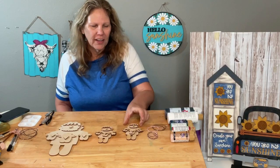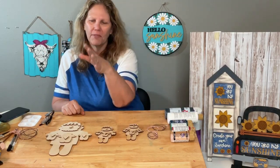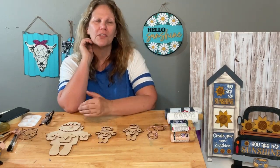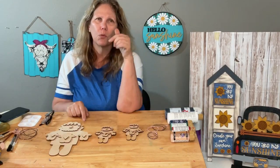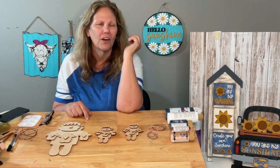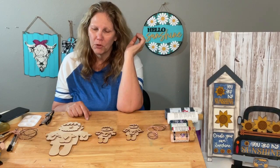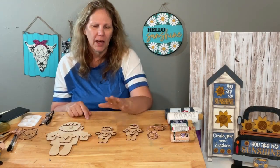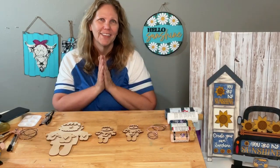Happy Thursday. We have some Raggedy Ann projects here. I have one, and I'm making a bigger one too. This is the medium size hanger. She's going to hang on the wall or on a little signpost. You could also put her onto a wreath. That would be really cute. So we have our hanger and then we have two ornaments. They're holding gingerbread.